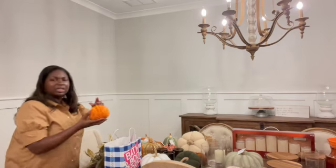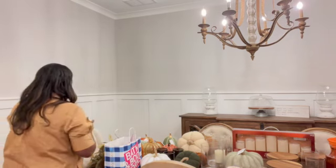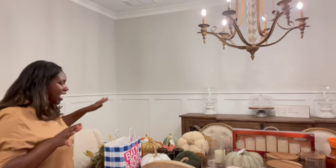Now this one, I'm probably gonna take back. I don't really like this one. It looks like a ball of yarn to me. So this one's probably gonna go back. It's not really my style.